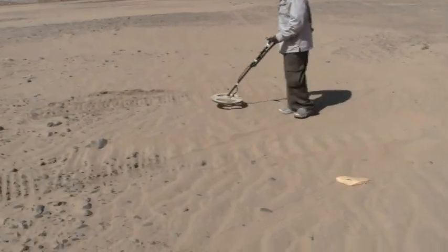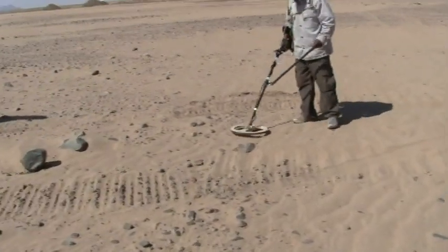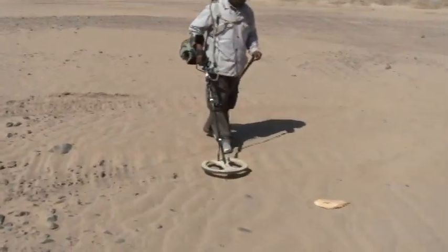I've got to work with him a little. I've tried to tell him make sure he keeps that coil down on the ground, but it's a little hard, especially on the bumpy areas. It's sort of noisy. There is some pockets of mineralization here.